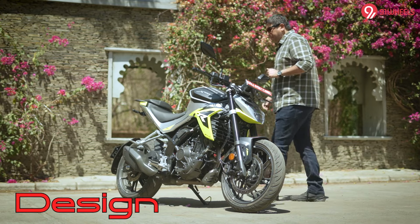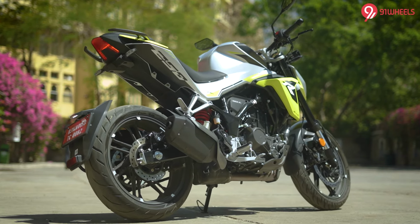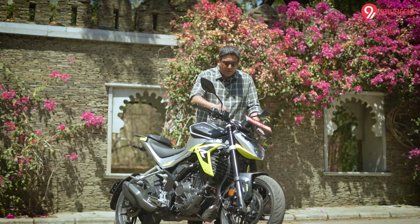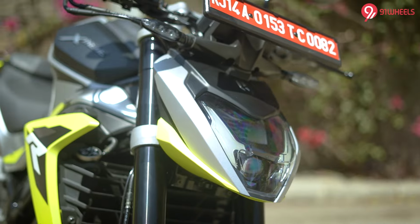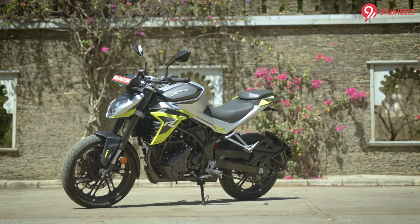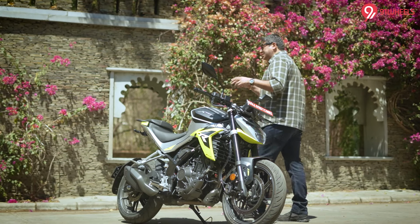Now the design parameter. This bike looks aggressive, no two ways about it. We have shown you the design angle, the design theme at the Auto Expo a few months back, and look at this. The front is definitely aggressive. It's very, very sharp, and in this price band, as compared to the rivals, it is one of the better or best looking naked motorcycles in the segment, and that's got to do with the front as well as the rear of the bike.